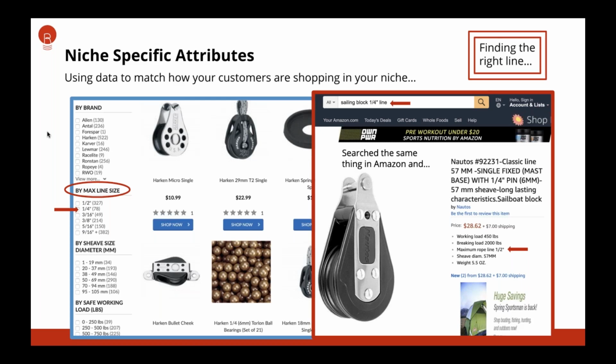So if we look at the example on the left in blue, this is an example from one of our past clients, Annapolis Performance Sailing, and we had set up their site to their catalog to have a very clear-cut menu. So if anyone owns a boat, you know that if you need a block, which is what these are, for a specific line, those blocks have to be made specifically for a specific size line that you're going to have on there.